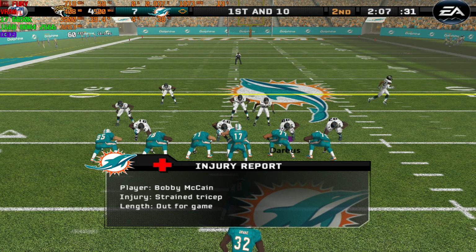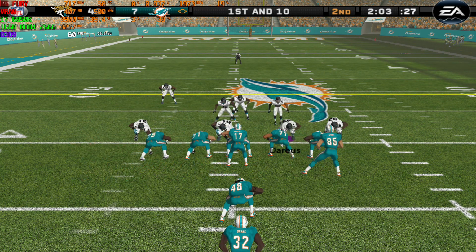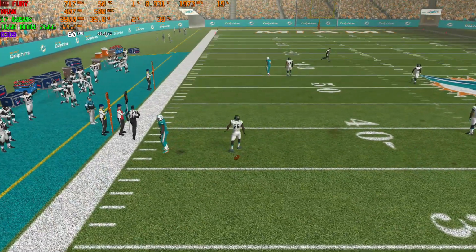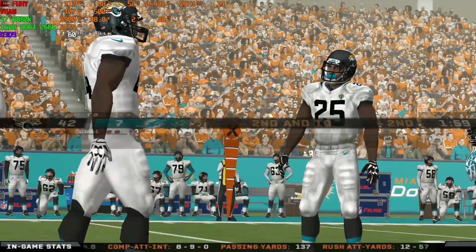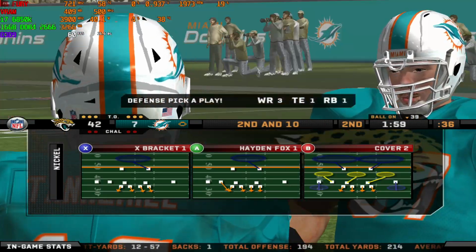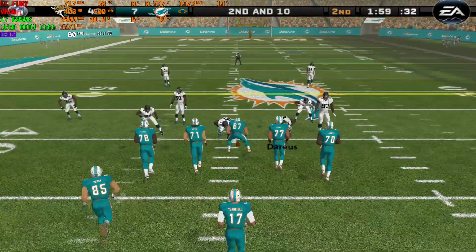Number 17 with a man in motion. Dropping back to pass on first down with the throw. Almost intercepted. Beaten by the coverage. Gray, the intended receiver on the play. Second and 10. Ball on the 39-yard line.